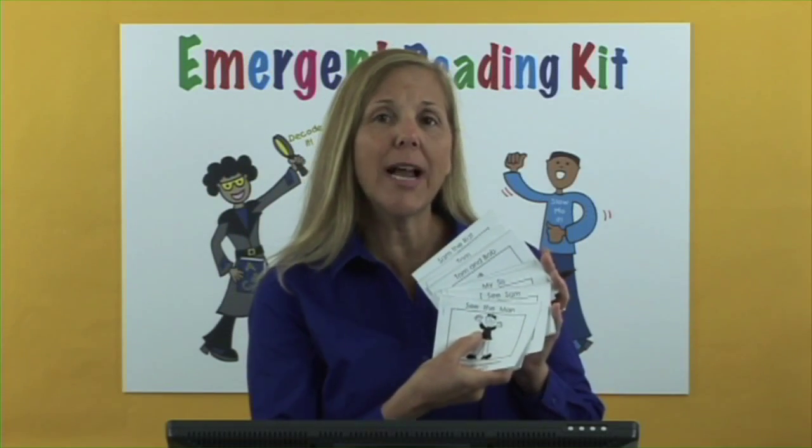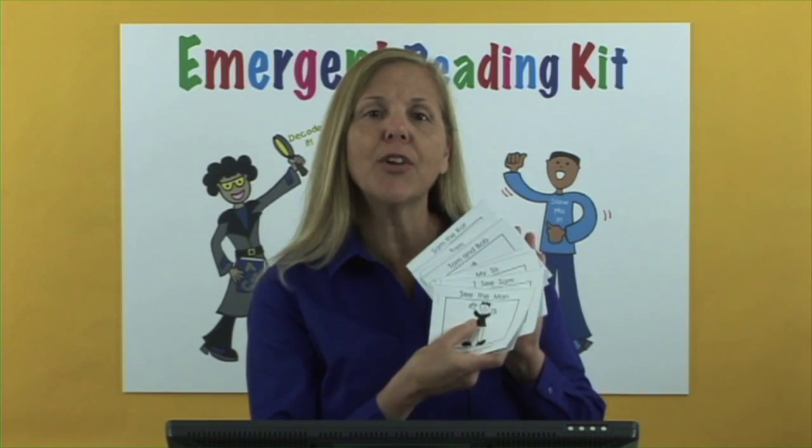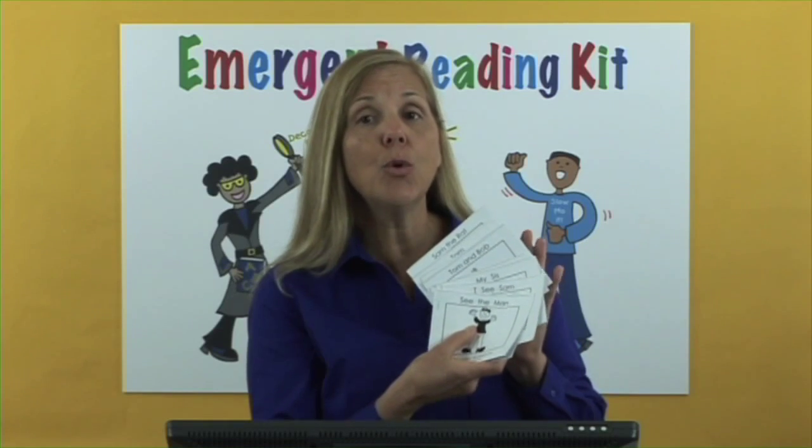After many days of practice in their portfolios, students then are ready to read their decodable books that are written only with new and previously learned words.